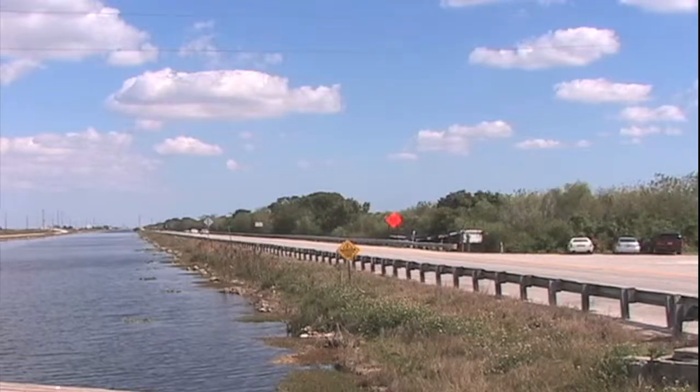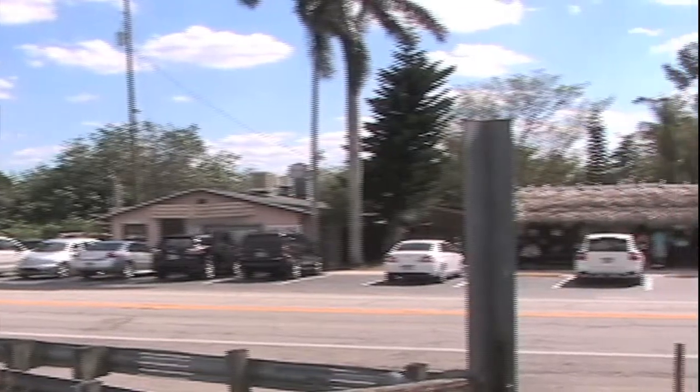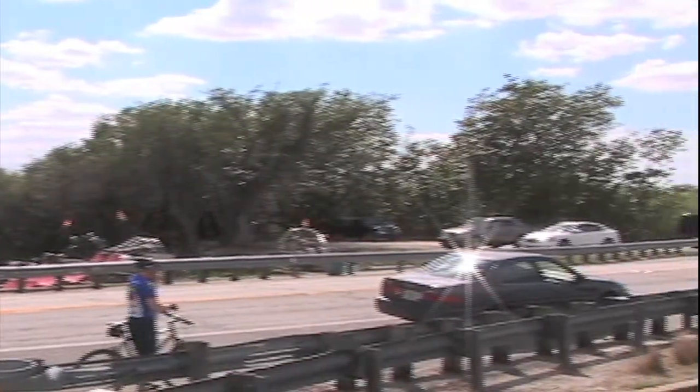Construction on this trail began in 1915, and 13 years later it was completed. But in the process of building this trail, a 264-mile dam was also created, cutting off the vital water flow to the southern portion of the Everglades.